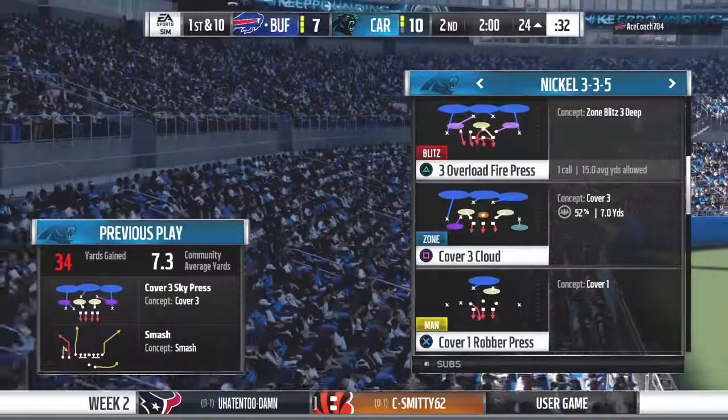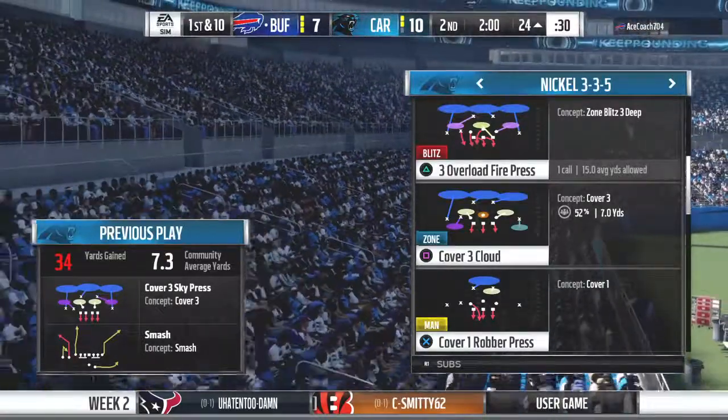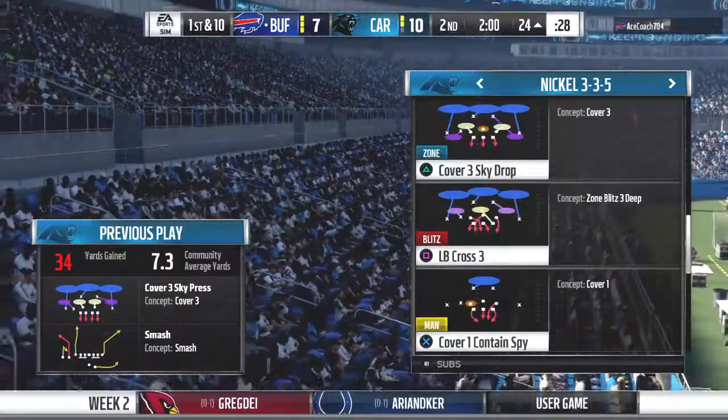Two minutes to play here in the first half. Back with more from Charlotte after this.